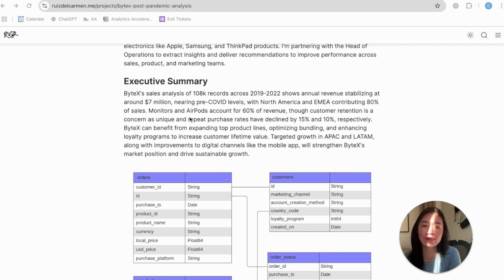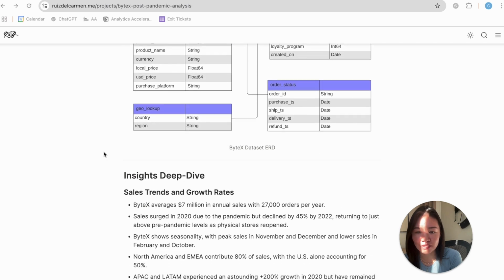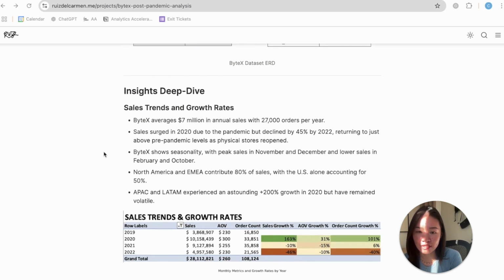Now think about all of the metrics that he's explained here. So purchase rates, annual revenue, and then let's see what else. Digital channels, so that's a dimension, and the actual values. This is a really good executive summary. Then we have the ERD here that shows the joins and the different data types. Let's get into the insights deep dive.